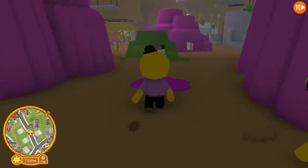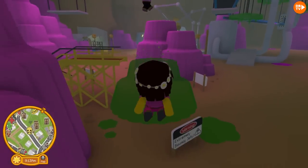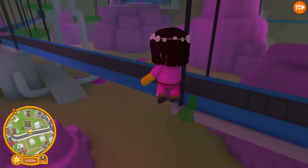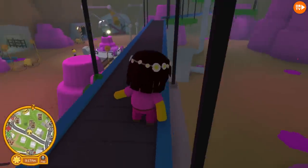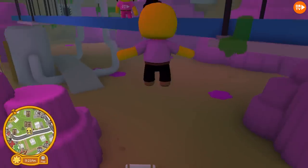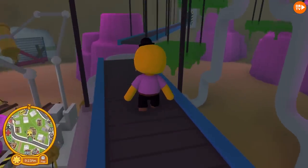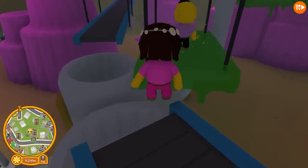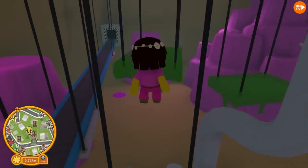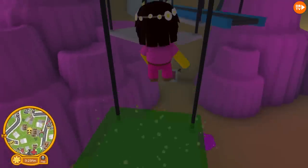Let's go! Okay, ma'am, let's jump on this extremely bouncy jelly to go find your son, because who knows where he could have gone on this conveyor belt. Yeah, who knows? Okay, ma'am, just get going. I'll be right there. Oh, and make sure not to get stuck in this extremely bouncy jelly, because sometimes one of our scientists down here in the lab actually got stuck, and we had to use a forklift to get him out. A forklift? Yes.